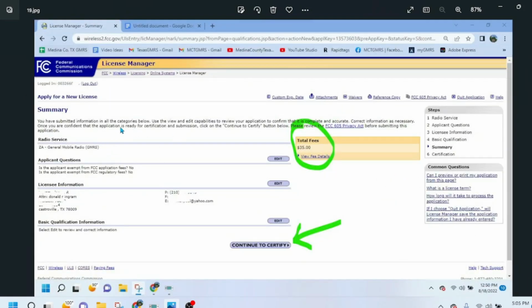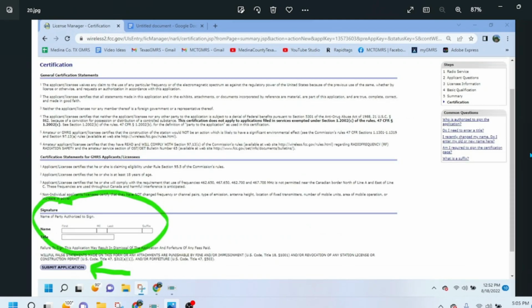So this is the summary page. You're going to check to make sure that all the information you plugged in is correct. Get your credit card ready to give them your hard-earned $35, and then click Continue to Certify. On the next page is the certification. You need to go ahead and type in your information down here, stating that everything you've entered is factual, and then click Submit Application. All right.